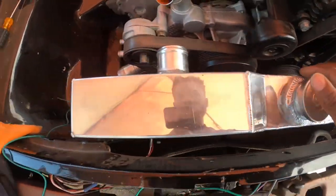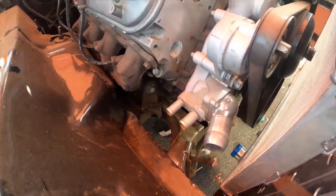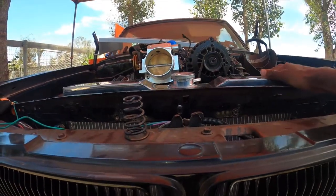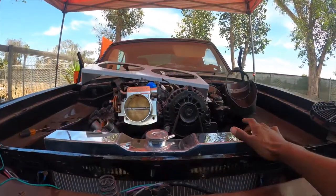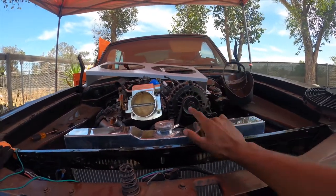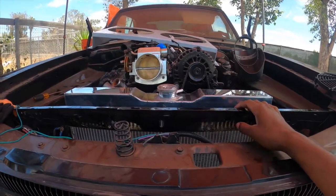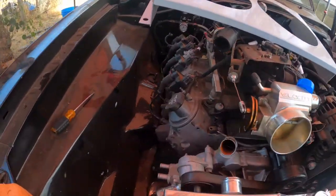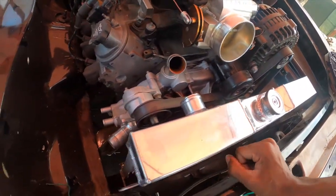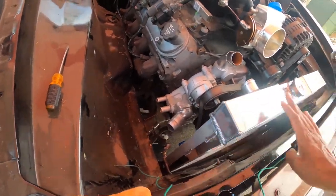And then I gotta cut the bottom for sure, just so I can get it to sit a little bit lower, because it's a little high right here, and I think once I put my hood back on, it's gonna touch. I'm gonna run no hood for a little bit and get rid of this alternator and get rid of that intake. But yes, just grinding away on this, figuring out exactly what I want to cut, because the spacing is a little bit off. But I love this radiator, it's really clean.